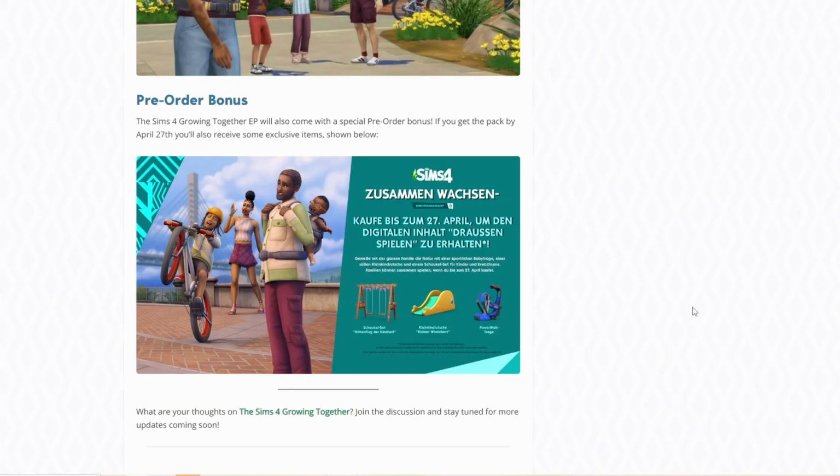As most expansion packs have in recent years, they've come with pre-order bonuses. So if you order the pack by April 27th, you'll receive some of the exclusive items below, which is a swing set, a little elephant slide that looks like the one from Animal Crossing, which is kind of fun. And this, it says Power Walk something in German. I don't know what exactly that is.